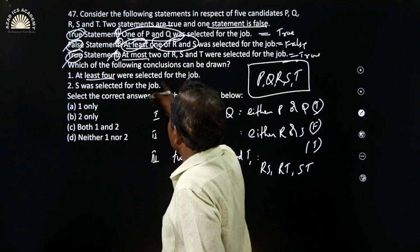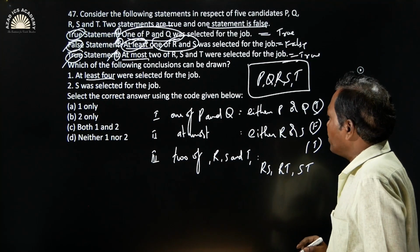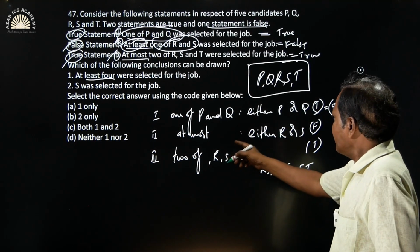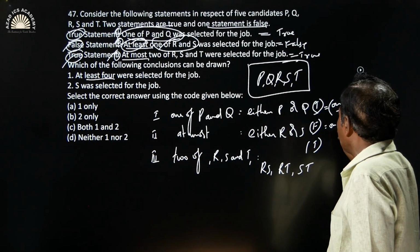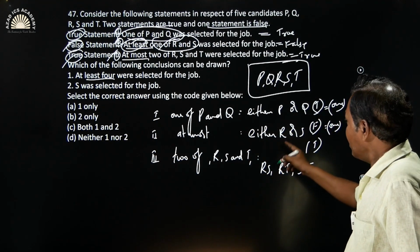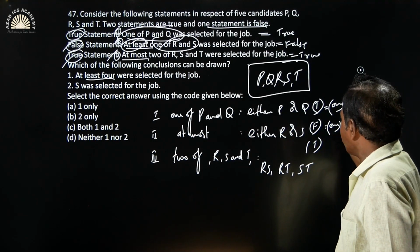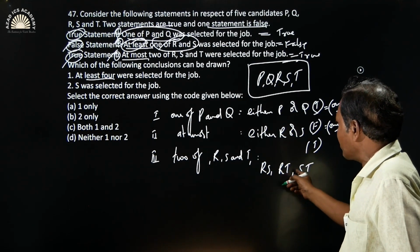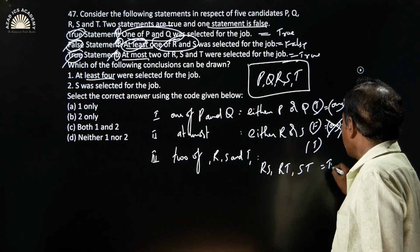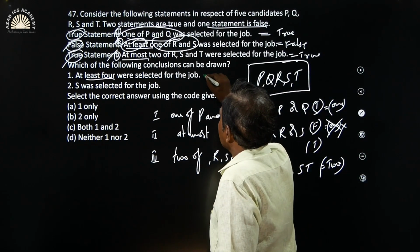At least 4 were selected for the job. Minimum 4, maximum 5 also. Where do you get the possibility here? In the statement we say either P or Q, so only one person is possible here. And here at most either R or S, only one person is possible. And here 2 of R, S and T, so only 2 people will get. That means 4 were selected, only 3 will be the possibility. So this is not correct.